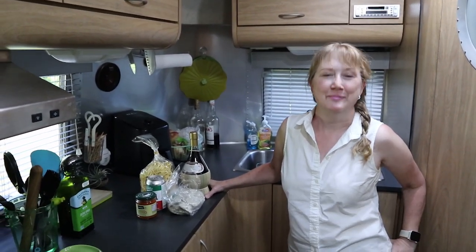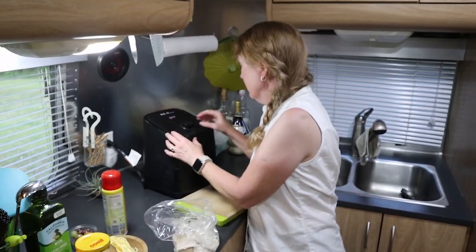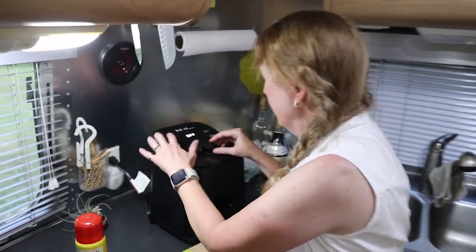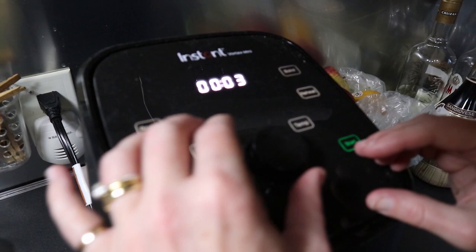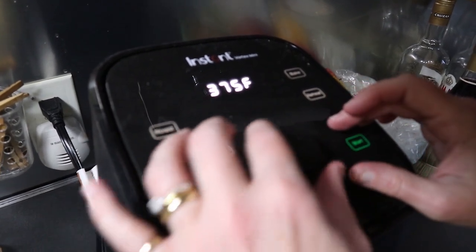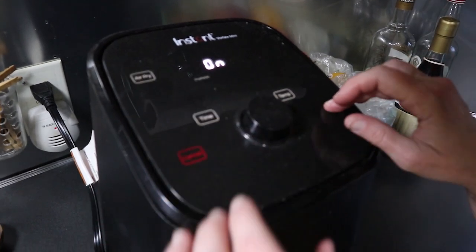All right, we'll go ahead and take a look at the dinner once she puts it together. Absolutely. So I'm going to set my air fryer for 360 for 5 minutes. So temperature 360, time 5 minutes. We're just going to get it going.